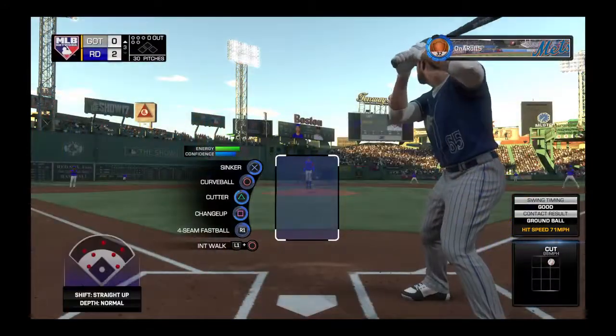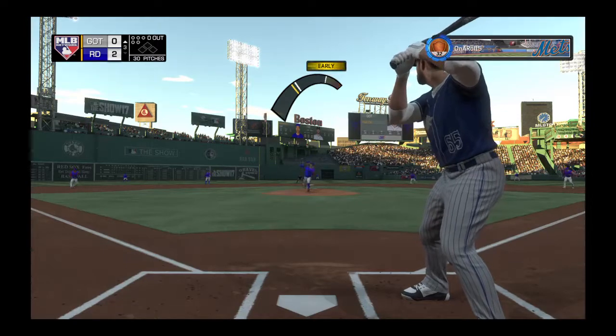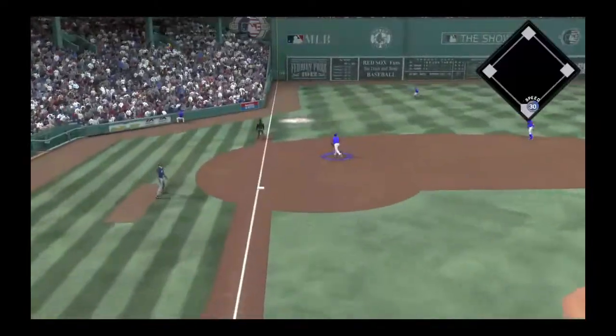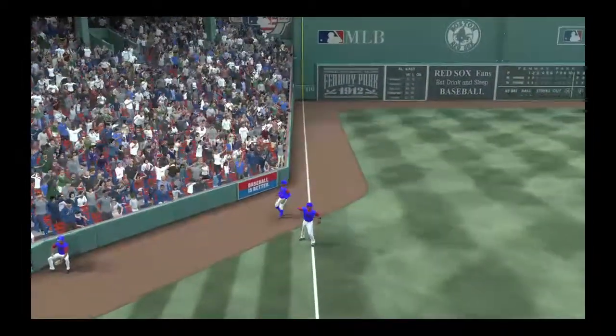Stepping up now, James Paxton. 9-1-2 due up. James Paxton. And here's a ball hit in the air. Number 11 onto the grass. 1 out.